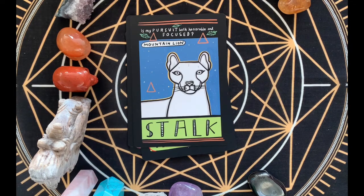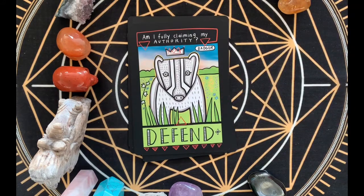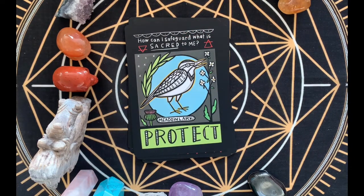Is my pursuit both honorable and focused? Mountain lion, stalk. Whoops, am I fully claiming my authority? Badger, defend. How can I safeguard what is sacred to me? Meadowlark, protect.